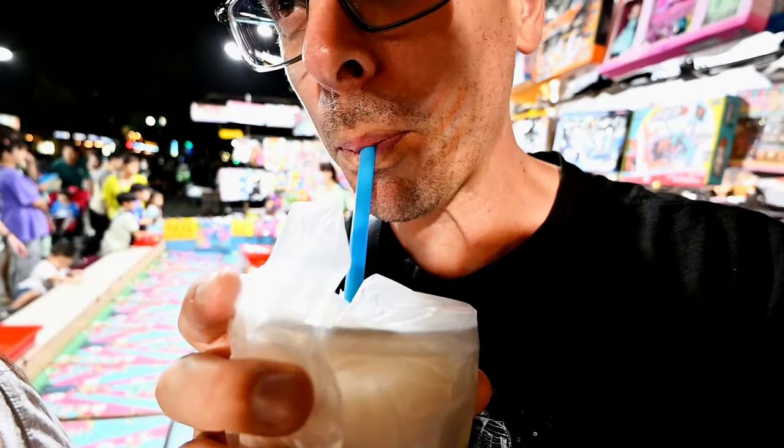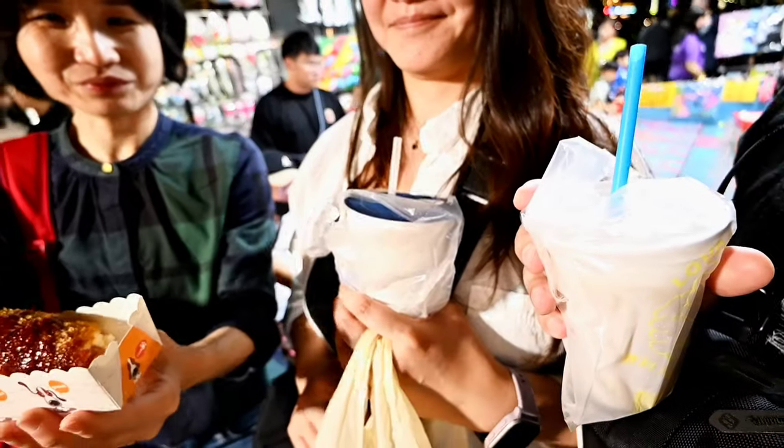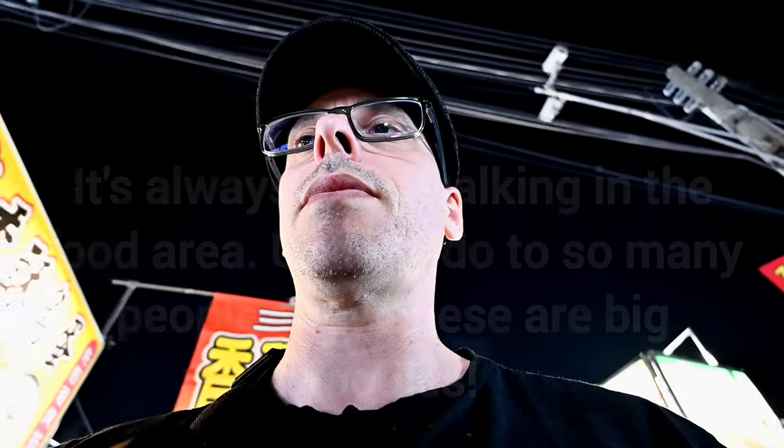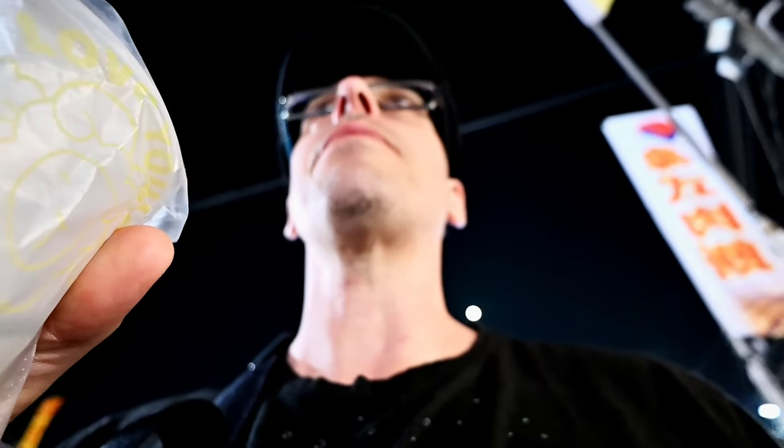All right, so I found some coconut milk that we're gonna try. I'm not cut out for this night market. Okay, this is coconut milk in a cup in a bag. Oh, it's really good. Fresh, cold. Korean hot dog. And Stella has green tea. Green tea. We found a little spot where we can actually try our food. Pancakes. Small pancakes.